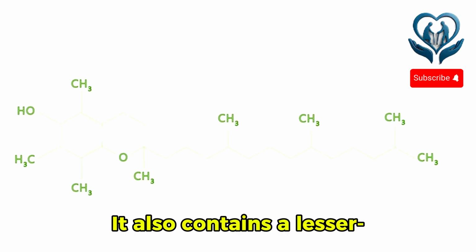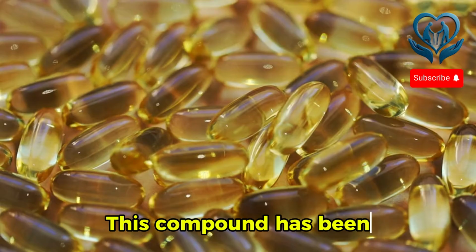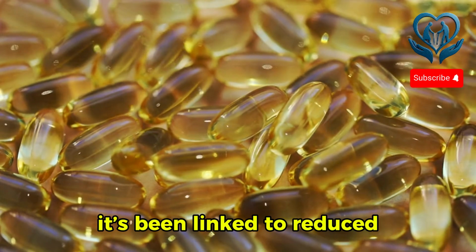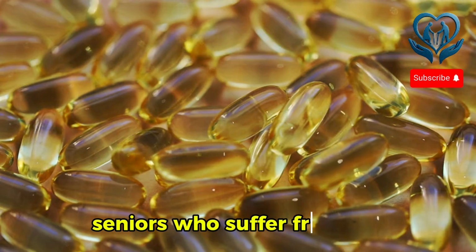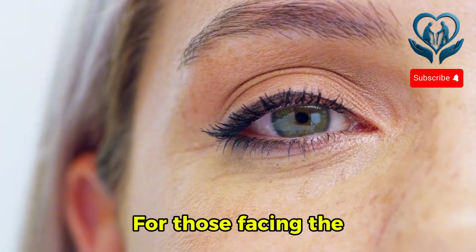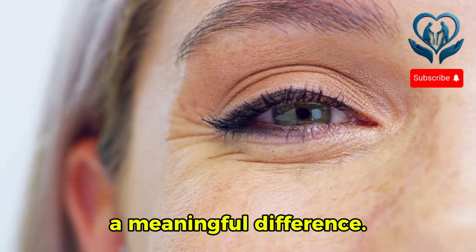But fennel doesn't stop there. It also contains a lesser-known but equally potent plant compound called anethole. This compound has been studied for its anti-inflammatory properties, and in the context of eye health, it's been linked to reduced swelling, improved tear production, and relief for seniors who suffer from dry eyes, mild burning sensations, or that gritty feeling after reading or screen time. For those facing the everyday discomforts of aging eyes, this can make a meaningful difference.